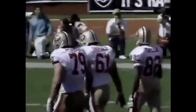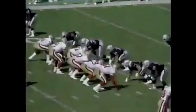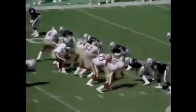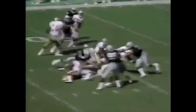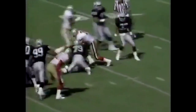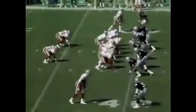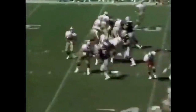I don't think they have a 66. No, I don't think so. Probably 67. Watch the right guard, 67, right in the middle of the screen. That's probably who they call. I don't know. Well, if they say 66 and they don't have one, you have to say, well, maybe it's 67. Has the number off.